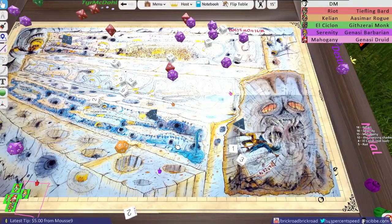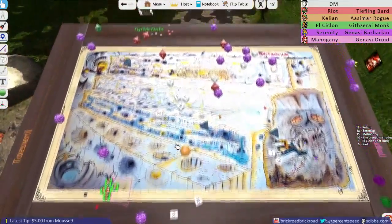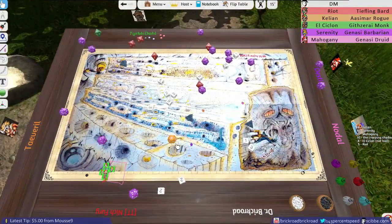Alright, let's head over. Serenity just keeps trudging towards it doggedly. Cyclone's right behind her. Okay, then we will pick up the next session with you all trudging towards the mysterious light. All right.